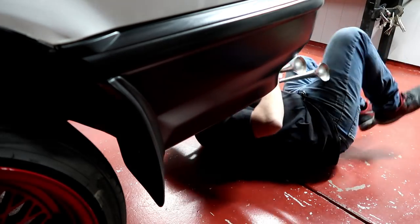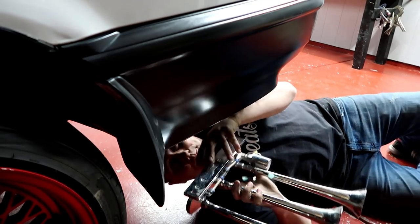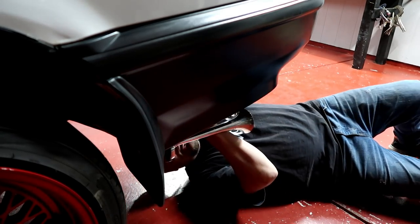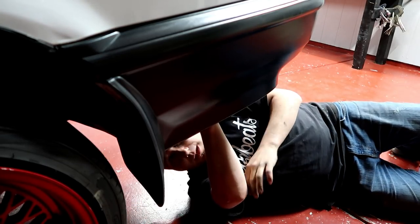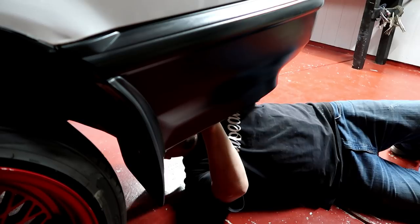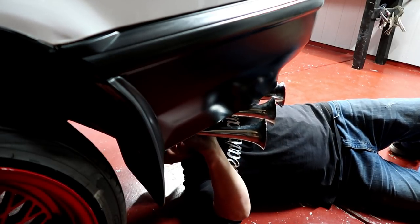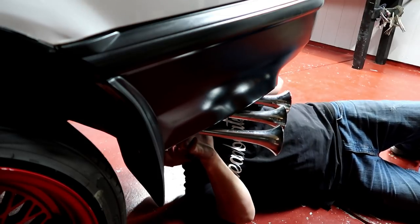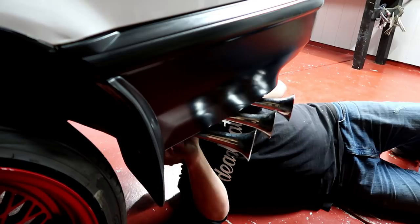All right, so I have designated this side of the car for mounting the horns. Now I can mount them up in here. See, I can mount them in here just like that and you can't see a thing. But I was also kind of messing with it, and I thought, I don't know, dude. I feel like you guys are gonna hate on me for this.